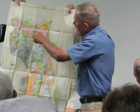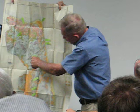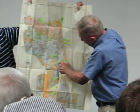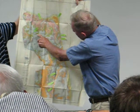And I understand that was a single track, but it made a loop so they wouldn't hit each other. I guess the timing was right, so they were running around. And this is the southern spur that we talked about. This is Euclid, and this is the courthouse. Oh, that's Pungo. That's the courthouse.